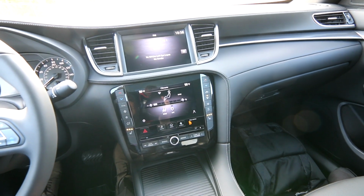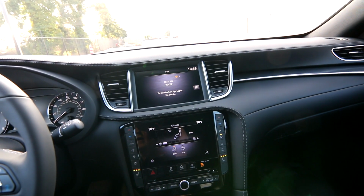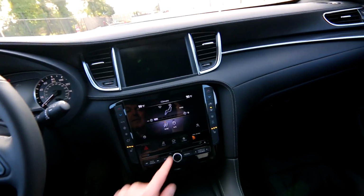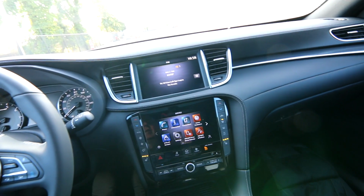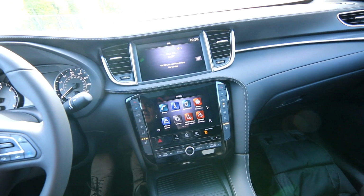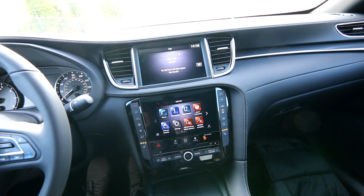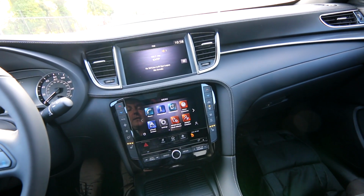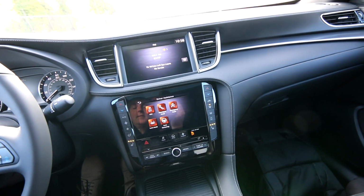You notice that we have a dual display system. The top screen is for radio information, parking camera. The bottom screen is a tablet-like interface for vehicle settings and apps. We also have Apple CarPlay and Android Auto, so even though this one does not have navigation, you can have navigation on your phone, and basically you just display it on the top screen of the Apple CarPlay or Android Auto. The bottom screen, we can adjust systems like you can access the driver's assistance settings.